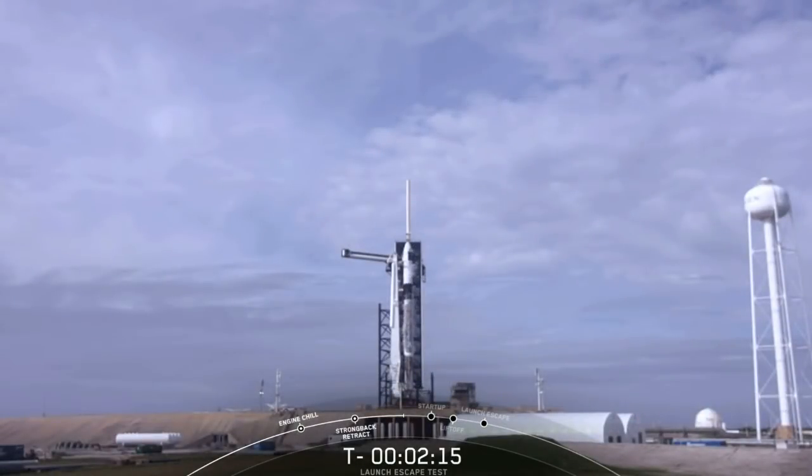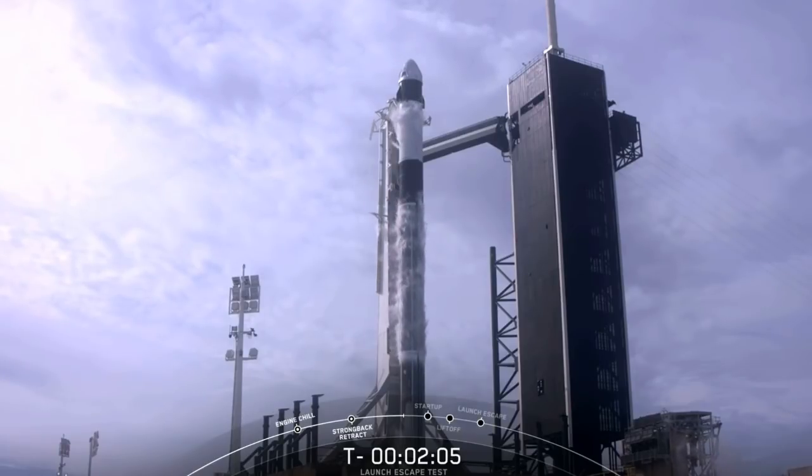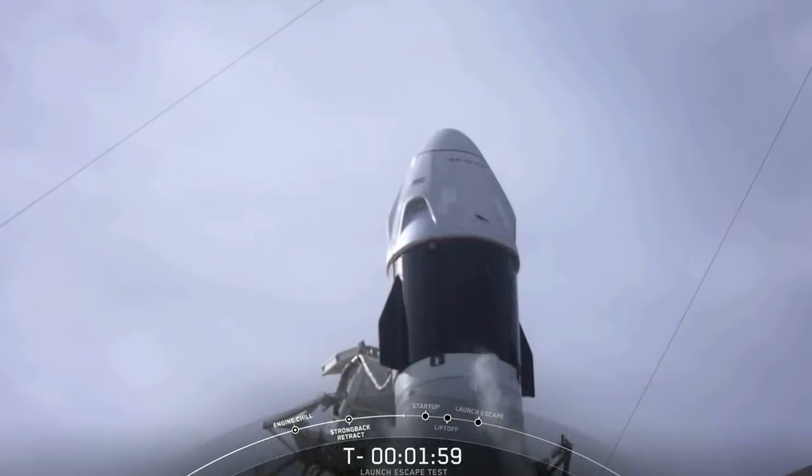Well, the clock's kicking down rapidly. We're just over T-minus 2 minutes and 14 seconds from liftoff. You've seen the crew access arm. It's back. That was retracted away from Dragon at T-minus 42 minutes. A few minutes after that, Dragon launch escape system was armed just before we began loading propellant onto the Falcon 9. So if an unplanned situation arose right now, Dragon would perform an escape.